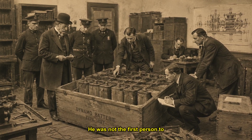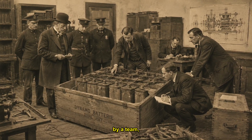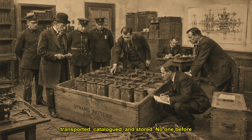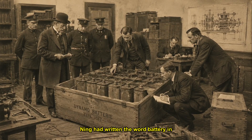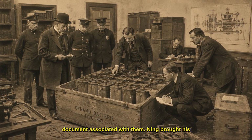He was not the first person to handle these objects. They had been excavated by a team, transported, catalogued, and stored. No one before Koning had written the word battery in any document associated with them.